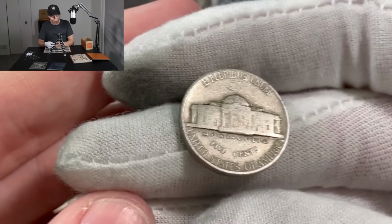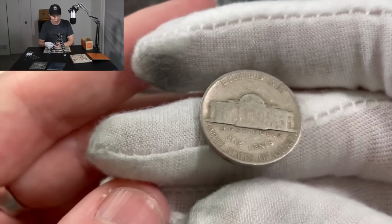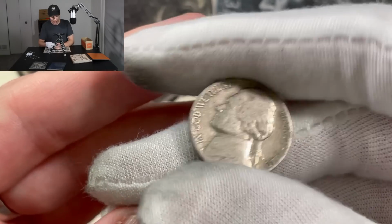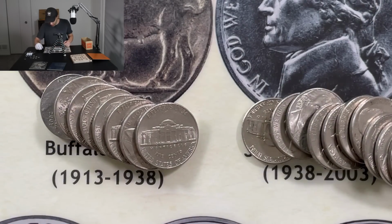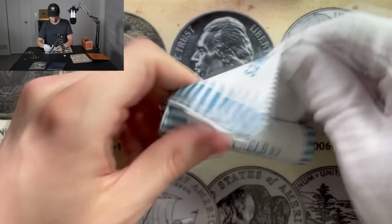Now I don't see a mint mark on this. 38 would be really nice though. Let's go ahead and see what we get, guys. 3, 2, 1. Ooh, 40. That is definitely going to be the oldest coin that we have today. So getting back there towards those 30s. We're still not even halfway through the box, so that's very promising to see. 1940 it is, and we'll keep moving here and see what else we can find.